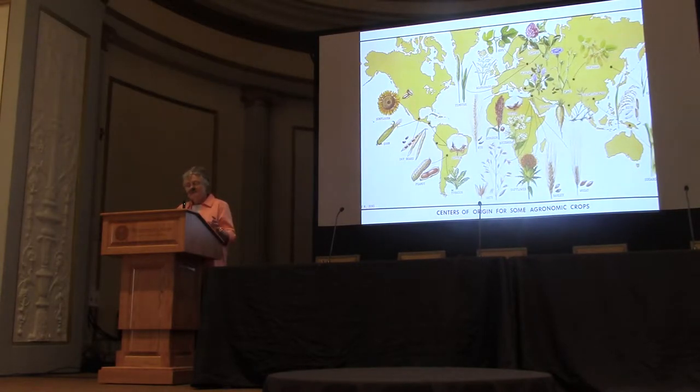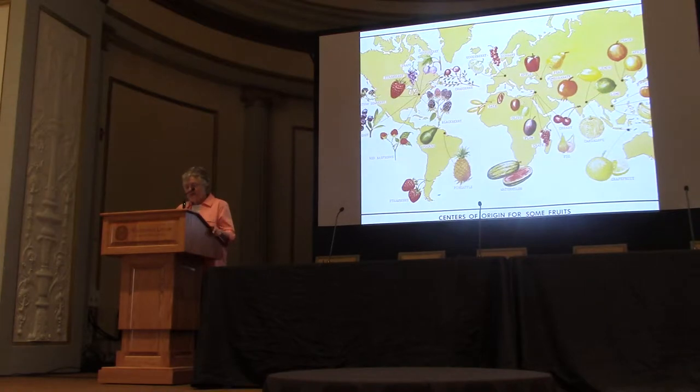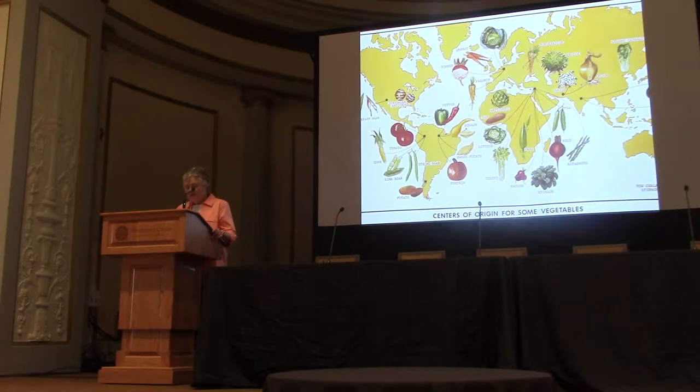In North America, we had sunflowers, okay? That's pretty blank for agronomic crop origin. For fruit crops, we had the soft fruits. We had the strawberries, the raspberries, the blueberries, not a whole lot else. For vegetables, we had artichokes and pecan bean. There's a reason the native peoples traded back and forth across the oceans. They had to bring in the food too.